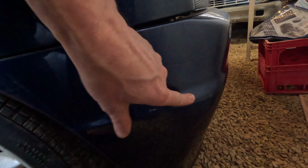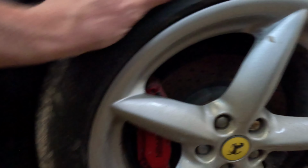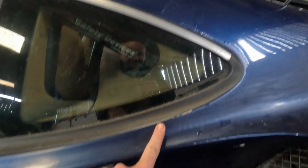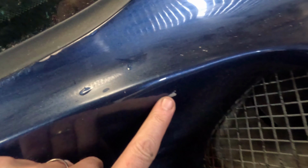Corner again, there's a little crack in the bodywork just there. They are week 52, 2013. And just finishing off around the paintwork, we've again got a little bit of bubbling on this side, not too much, and a bit down here as well. There's a ding out of this little intake as well.